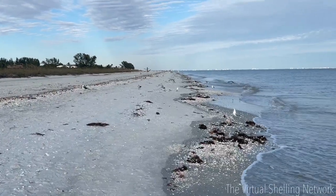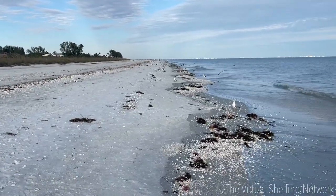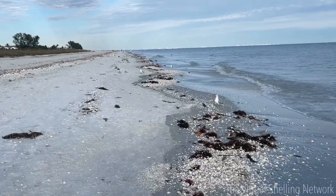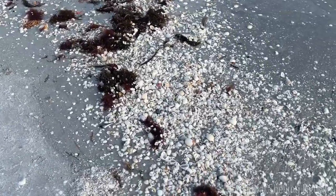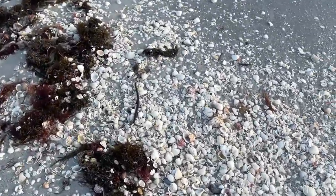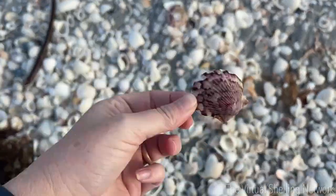You guys, a view of the beach. Oh my gosh, it's so pretty out here this evening. Lots to look at, lots of birds. They're having a field day with all of the shells that are washing up.